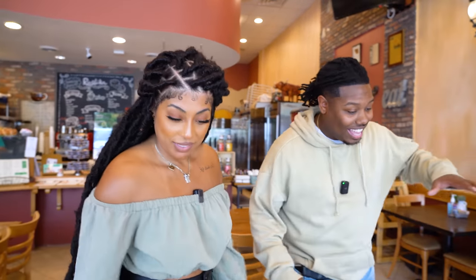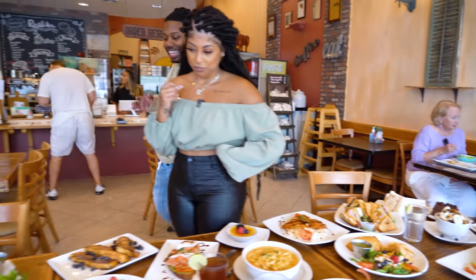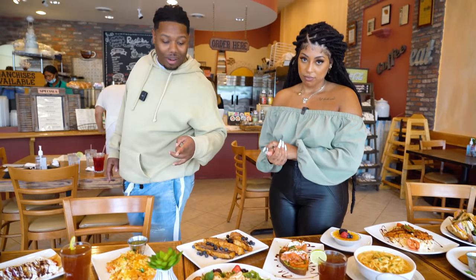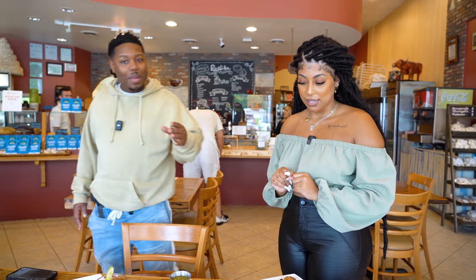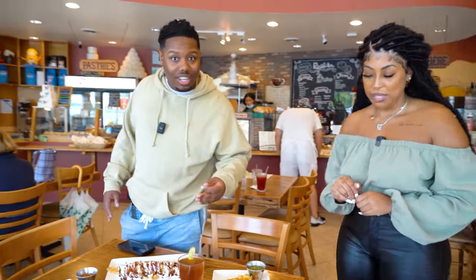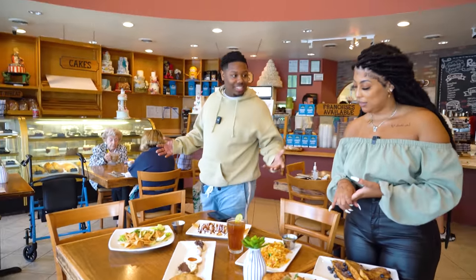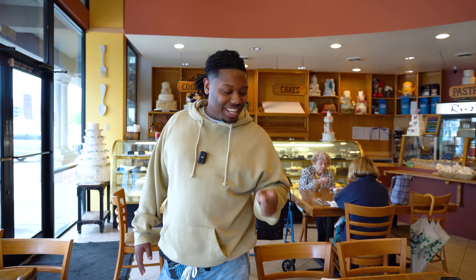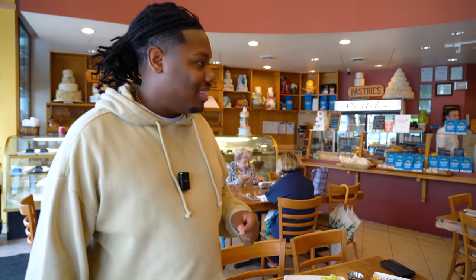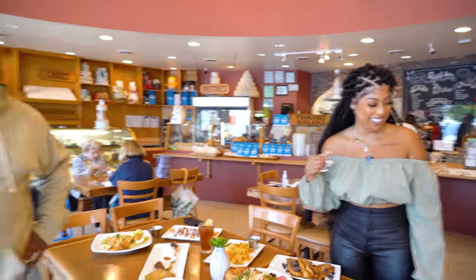You guys can see, they gave us the full spread. It looks like it's the last supper here, but breakfast style. Isn't this crazy? And they made it all from scratch. I don't know how we're gonna do this. They didn't leave anything out. Even tasting every single item is going to be crazy. I'm up for the challenge. You're up for the challenge? Let's get this going then.